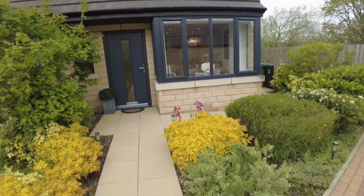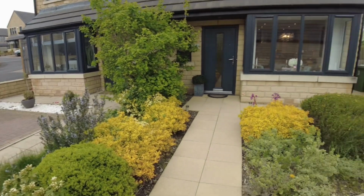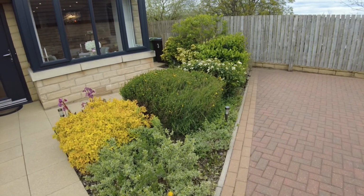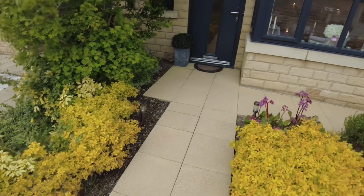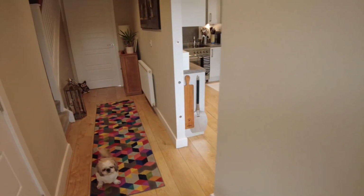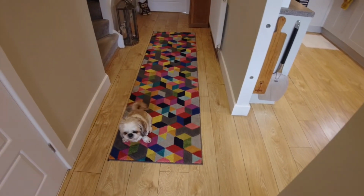A really nice position on the cul-de-sac here. We're right at the very end of the cul-de-sac. Obviously slightly different plot shape to some of the others, so this really big parking area, nice planted front garden, pathways you walk in, really nice bay window, and then into the front door. Our little friends here as well showing us around.